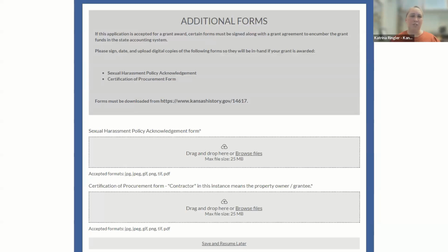If you have some concern or situation where you just can't get these signed or attached, please let me know. They are required in the application form, but if worse comes to worse, you can upload a blank document and we can address that later.